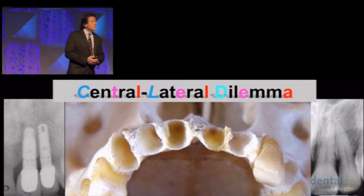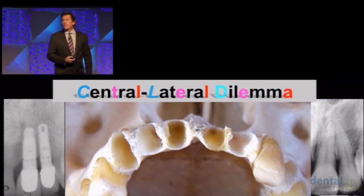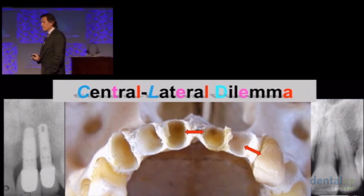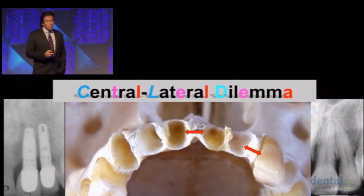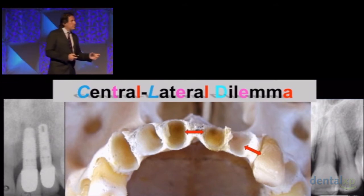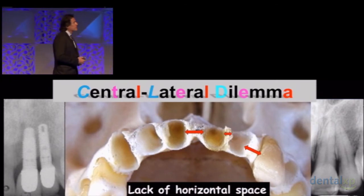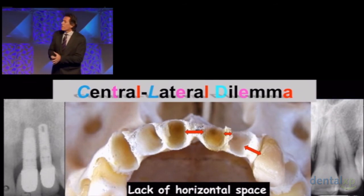Another unhappy customer. Take a look at the area that you're working in. This is what it looks like anatomically. The reason you get away with implants between the canine and the lateral, or between centrals, is because the bone in that area is quite thick. You have about 3 millimeters of space at the midline. You got about 2.5, 3 millimeters routinely between the canine and lateral. But look at the area between the central and lateral. It's typically very, very narrow.